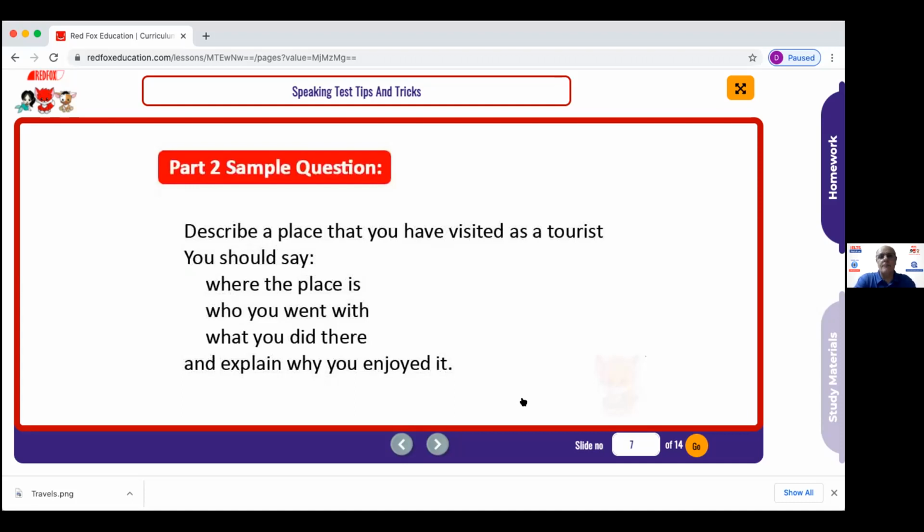And then think of, for this type of question on this one, I would think of 2 things, specific things that I did when I was there, and explain those in more detail. Say what I saw, what I could see, what I could hear, what I could smell, what I could taste, if appropriate. So lots of different things there. So that's our structure. We also need to finish.